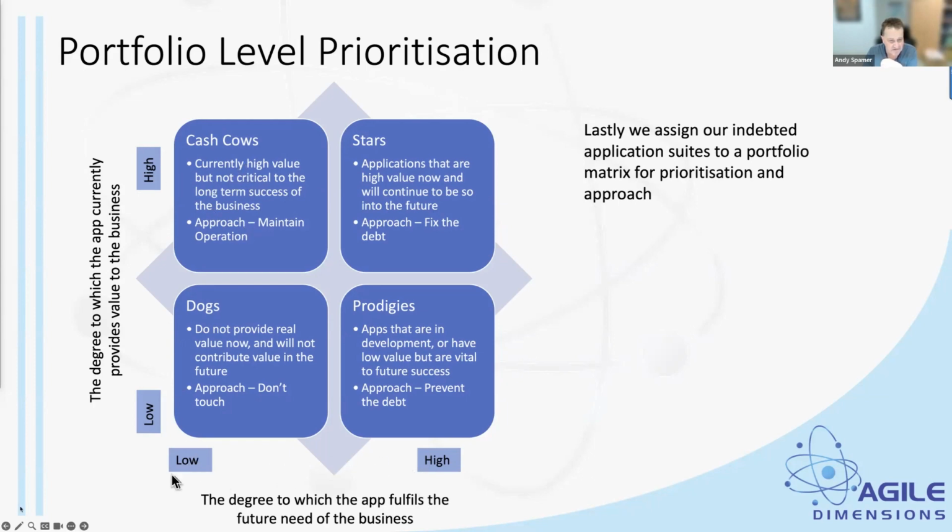It doesn't necessarily fulfill our future need for the organization, but look, it's mission critical. It provides immediate value to us now. So this is really high value to us now, but it doesn't necessarily support our long-term vision. So within this, if we've got technical debt, the approach might just be, right, let's do the minimum to maintain operations. We're not going to significantly re-architect this, but if we've got an old framework that's going out of support, it's going to be deprecated, we might want to think about changing that. So we do the absolute minimum just to keep this thing ticking over, because it is high value to us. If it breaks, then we create a significant problem for the organization.